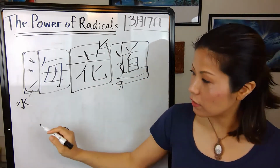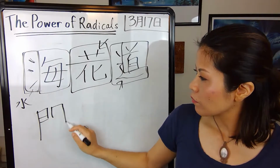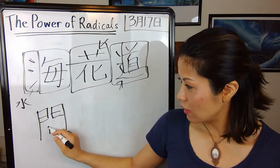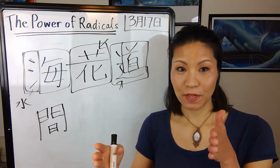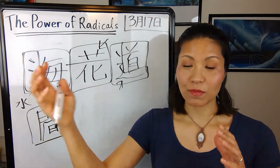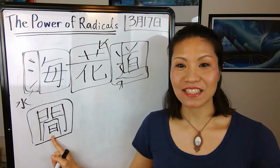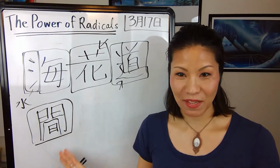So here is another example. This is the kanji itself. It means gate. That's also the radical, right? And then this kanji means aida, which means space, right? So when you think about it, when you have a gate and then the sun goes up, you kind of see the sunlight in between the gate. So I created a story with the radical meaning and the other part so that it makes it easy for me to memorize. Oh, between the gate, I see the sunlight. So it's aida, space, something like that.